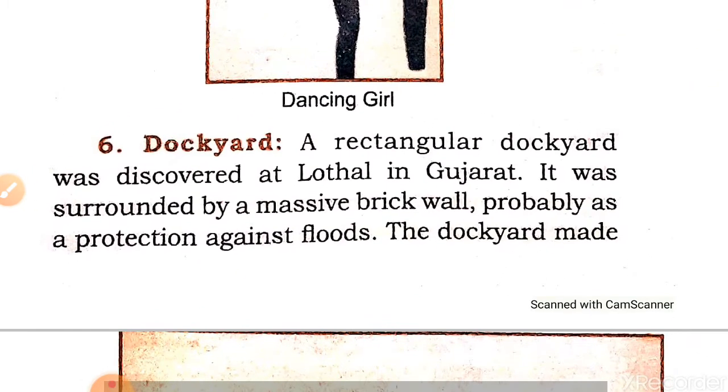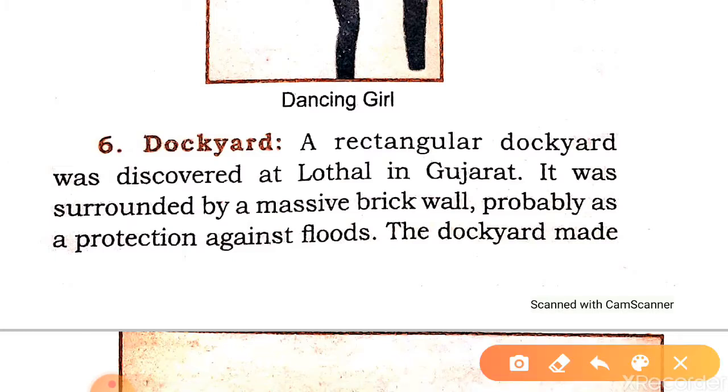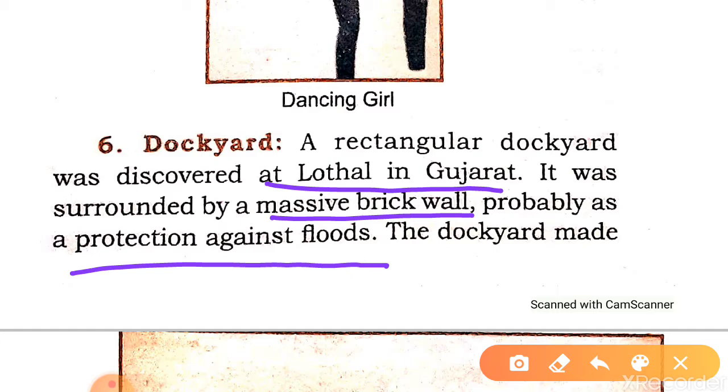Next we'll discuss the dockyard. A rectangular dockyard was discovered. Where was it discovered? At Lothal, and this site is in Gujarat. It was surrounded by a massive brick wall, probably as protection against floods. So they made the walls to protect against the floods.